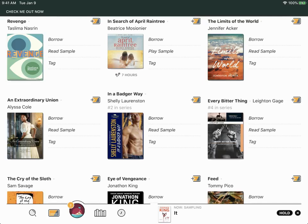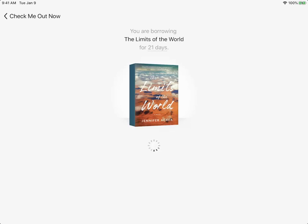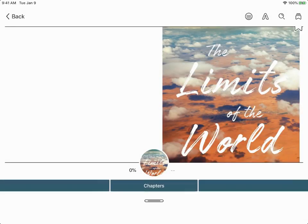I want to borrow it, so maybe I'm interested in this Limits of the World by Jennifer Acker. I'm going to go ahead and tap borrow. This one is available, so it's saying I can borrow it. I'm tapping borrow. And there we go. It has borrowed it and downloaded it, and I can tap open book here, and that will open up the book for me, and I can start reading it.